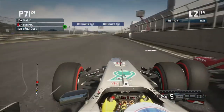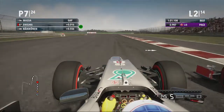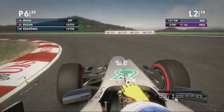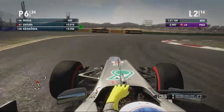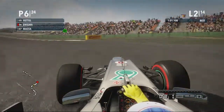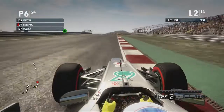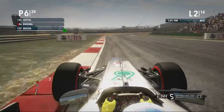I don't know what's wrong with me, but Massa is going to try and go for it. Can't have Massa do that. I'm actually really upset with how bad this has gone. Look, because Button's backing Alonso up. And we could have finished ahead of both Red Bulls and taken some points out of them.